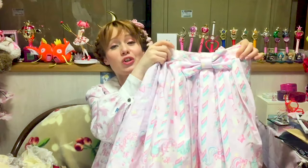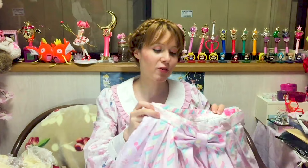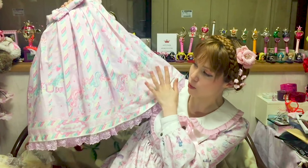Ta-da! It is Sugary Carnival! Sugary Carnival is one of the dresses of the day. This started off the whole merry-go-round dress boom among Lolita fashion girls. So very, very colorful, very cute. It has little horses going around all the way on this dress. I have this as a one piece in pink, but this is the lavender option.